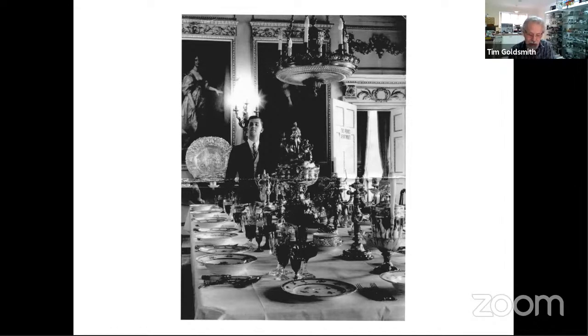This one is actually Stanley in the banqueting room at Woburn Abbey, and the picture's taken from the other end of the table, and the very similar shot is used in the Vistascreen set. But seeing as he looks remarkably like a butler, I think it would have been better to actually include this picture in the set, but maybe he was just too modest for that.